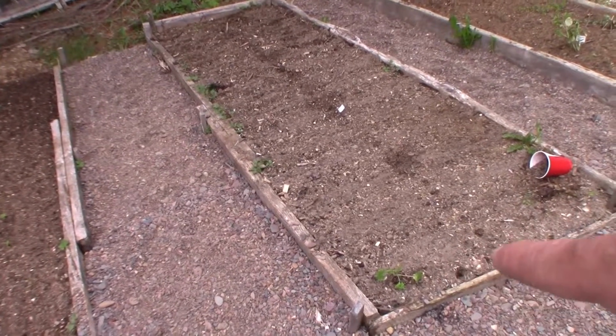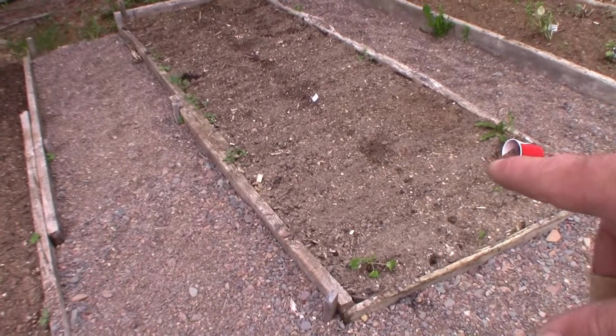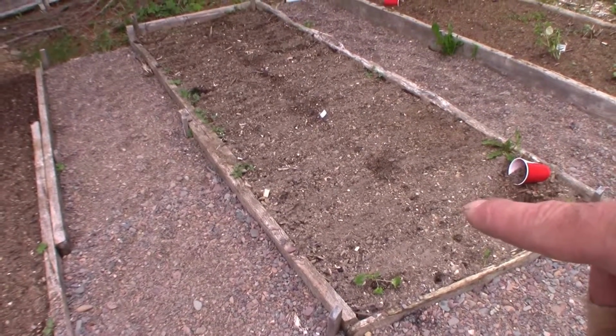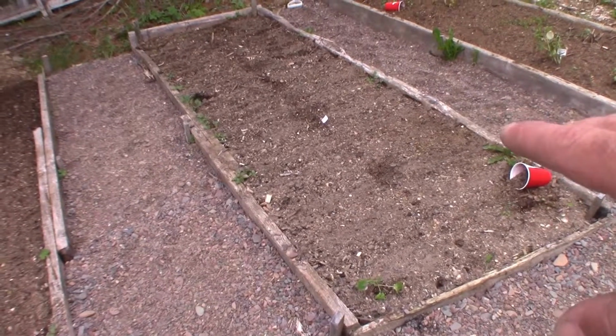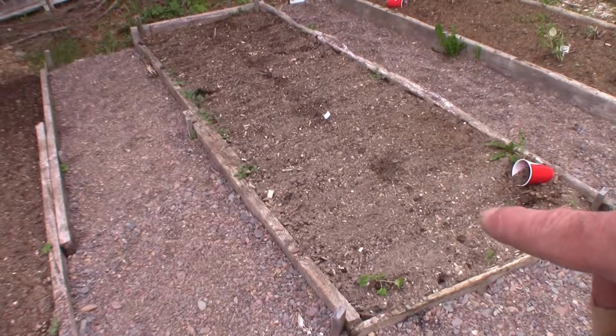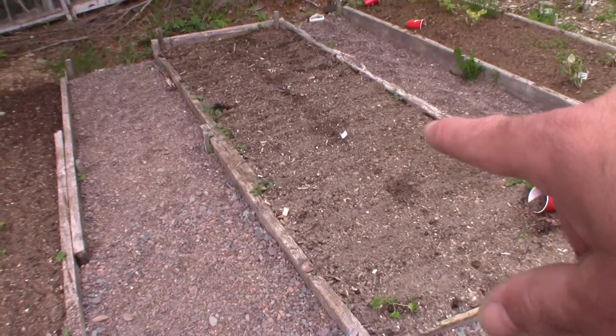This bed, as you know, back in February or whenever it was, I set the Walla Walla onion seeds inside. I said I didn't trust Walla Walla onions to grow well here. And they're proving me right. There is the occasional one that's still alive.